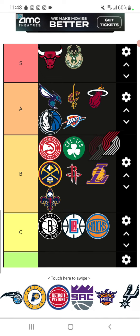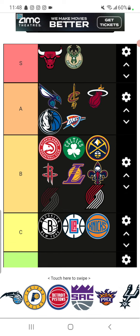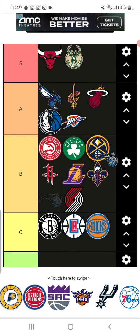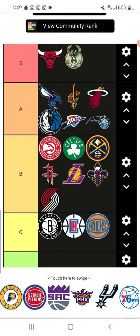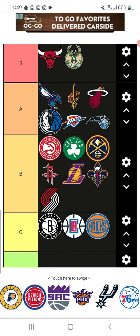Portland Trail Blazers, my favorite team. I probably give them a B tier in terms of logo-wise. Jersey-wise, I'd probably give them an A tier. It looks nice. It looks like a Trail Blazer, a hurricane. It looks cool. Magic, probably A tier. That is the best looking Magic logo, I think.